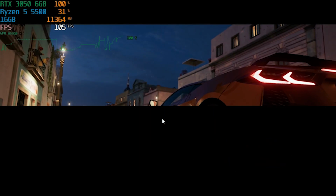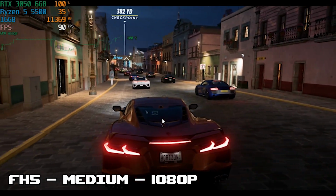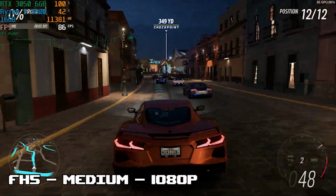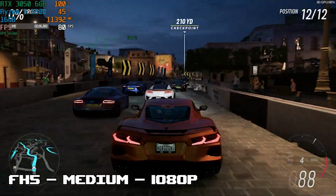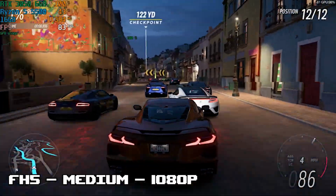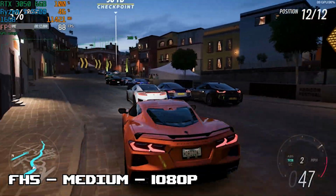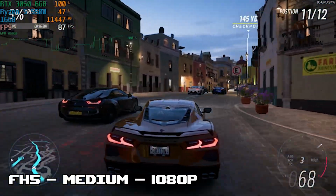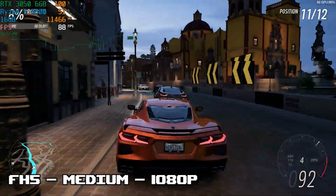Now, this last game that I benchmarked is more demanding. Forza 5, even though it is an older game, it does push that GPU a lot more. So on medium settings, we are staying around 100-ish FPS, where it dips down to about 90 in the single player kind of games. This is very playable. If you did not have the FPS counter up, you probably wouldn't even notice that it was dipping below 100 at all. It would just feel like nice and smooth gameplay. So keep that in mind on more demanding games.